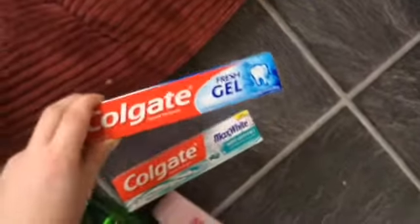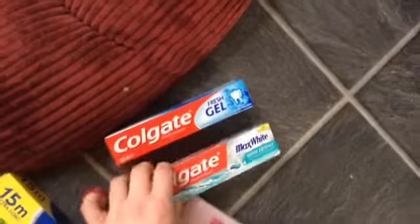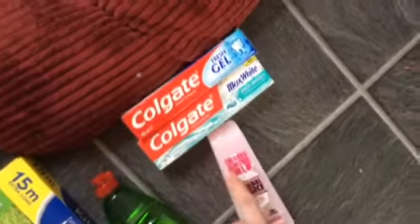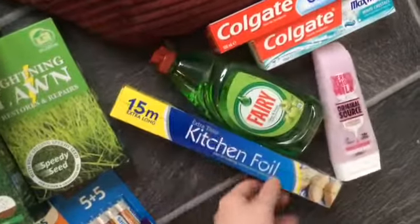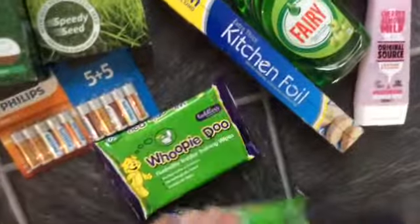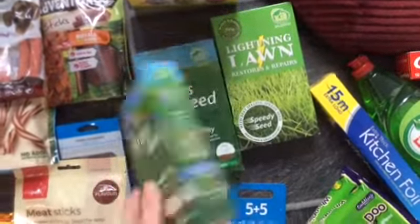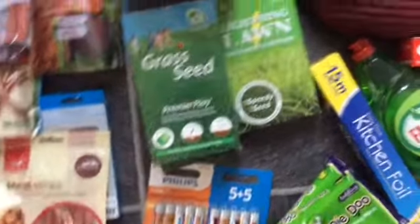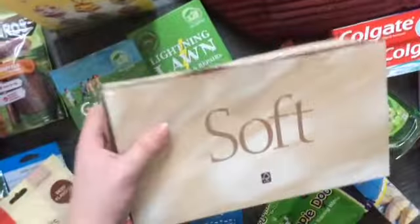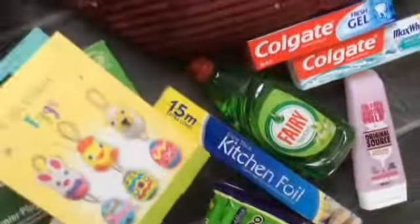So health and beauty: got some fresh gel toothpaste because the girls have been moaning that they don't like the one that I got. Some Max white crystals, some original source almond milk. Cleaning stuff, got some fresh apple orchard, some extra thick kitchen foil, 2 packs of wet wipes, some batteries. 2 packs of seasonal bits like the Easter garden stuff. We've got some grass seeds, and tissues for Dad's office. And for the girls, I thought we could do them in the Easter holiday, some decorated eggs.